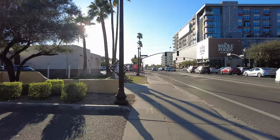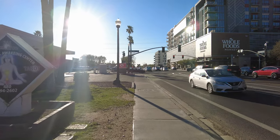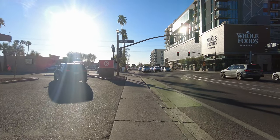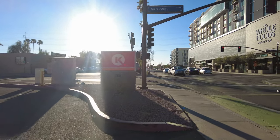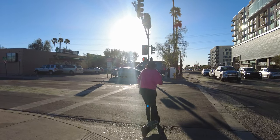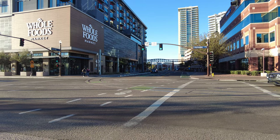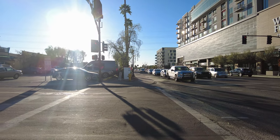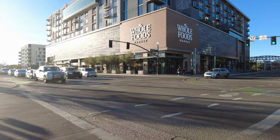It's called Otto Pizza and Pastry. I see it now. So we're going to cross here and then make a left. There's the Whole Foods Market along Ash Avenue and University. There's a bike rack right at this Otto Pizza. Just gotta wait for the light to change. Okay.